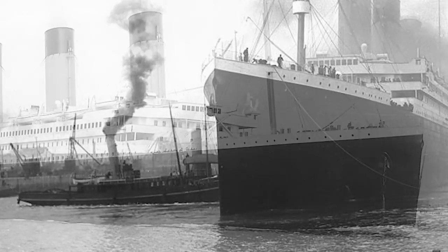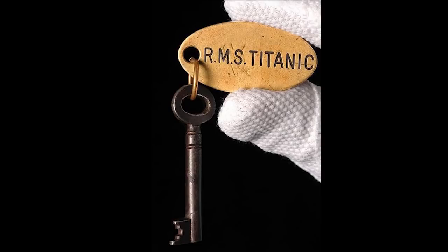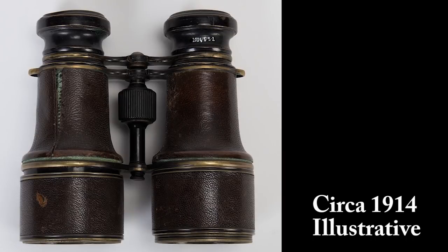Blair stepped down from his post and left the ship, though when he did so, he left with a small key to a locker located in the ship's crow's nest, tucked away in his pocket. This locker contained a set of binoculars for use of the crow's nest.